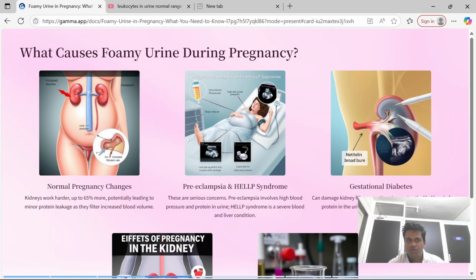Now, what are the causes of foamy urine during pregnancy? So the most common cause is basically just the pregnancy itself. This adds load to your kidneys. Your kidneys leak a little bit of protein into the urine and that causes the foam. There is nothing abnormal in that.